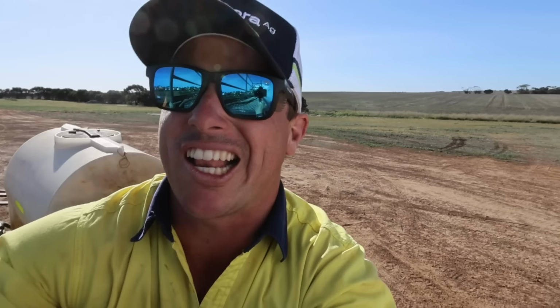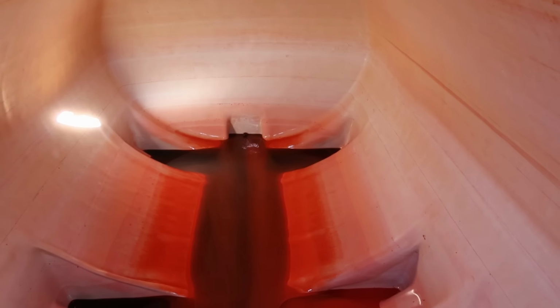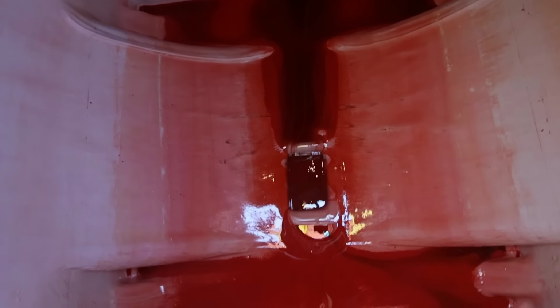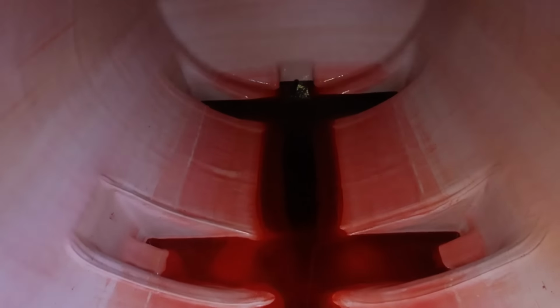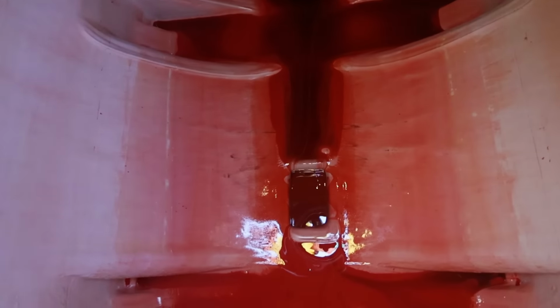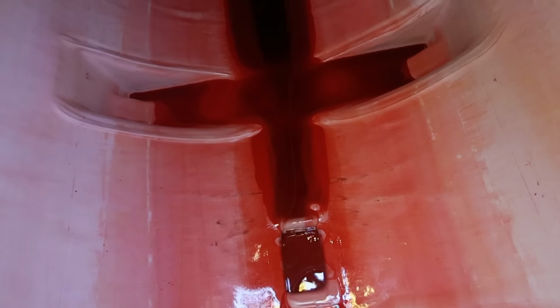I now have a slightly new problem. Let me show you. The liquid isn't at the lowest point, which is there. And it's the same when you get into the front tank. The low point is over there. So I'm just going to do the best I can, and then we'll flip it around and clean it out later when we've got it disconnected.